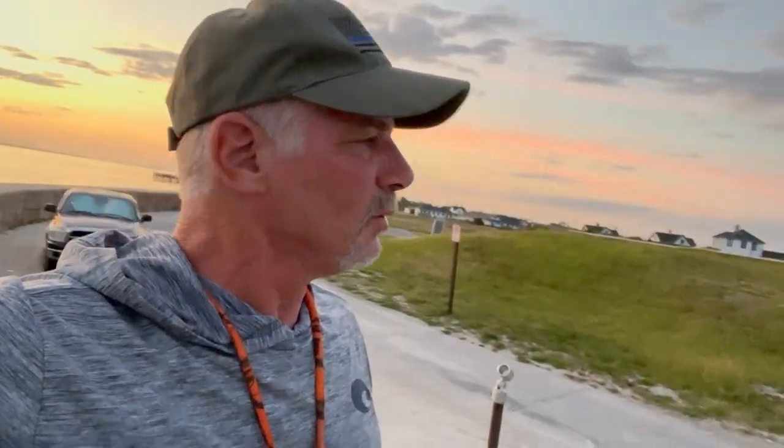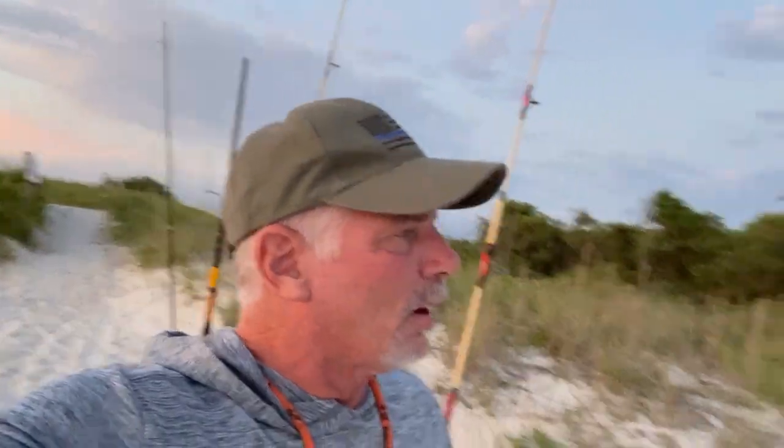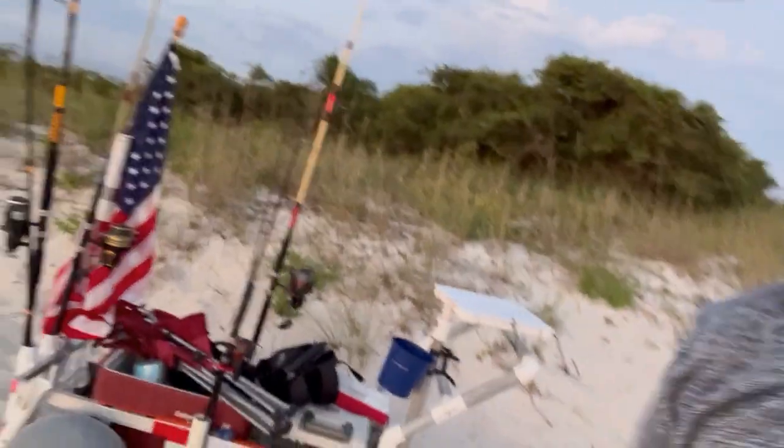Good morning, everyone. We're at Fort Pickens this morning. We got here, I guess we were the second ones in line, so we got here before the gates even opened up, which is 5 a.m. And it's an automatic gate, so you're not waiting on anybody. Anyway, we're heading over to the point, which is a good trek, but as you can see, it's already a beautiful flat morning. There's some people fishing at the pier already, and we're going to be taking the beach cart, the Beach Beast.